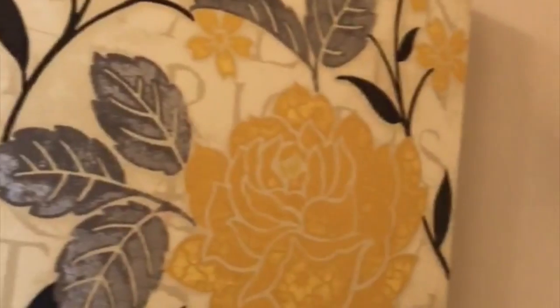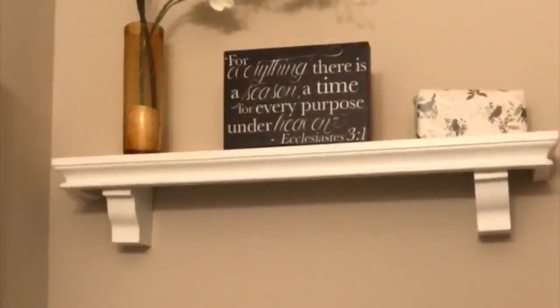So that's the bathroom. If you get a chance, leave me a comment and let me know what you think about changing the floor and painting the walls to gray.